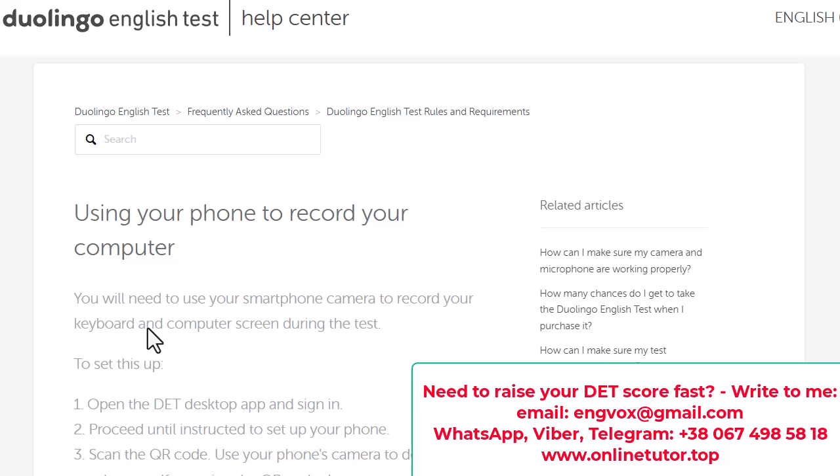So, for 5 years or even more, Duolingo Test required of you only your laptop or desktop computer with your camera, let's say web camera, and that's it. It seems to me, nothing specific. Also your ID, but it's another thing. It's not so technical. However, from the 24th of October 2024, you are required to use 2 devices, obligatory.